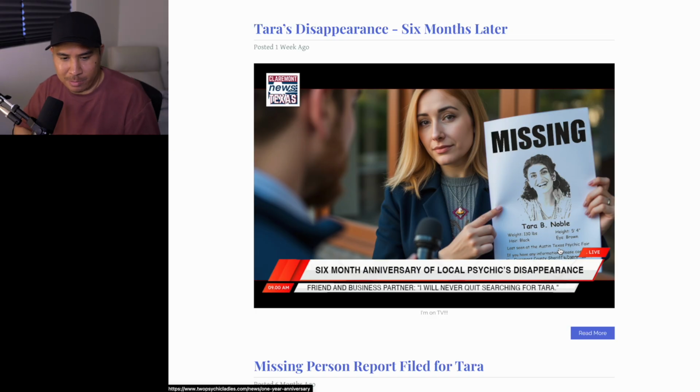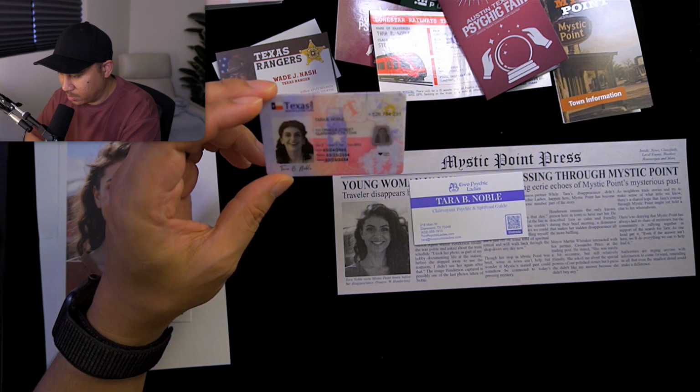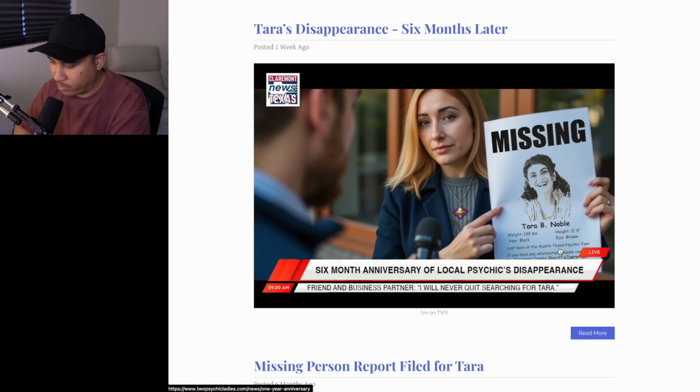Okay, let's just keep looking at this. Are the details correct? Weight 130 pounds. There's no weight here. Height 5'4", that's consistent. Hair black, eyes brown. There's not a lot of info on this ID card. Okay, last seen Austin, Texas. If you have any information, okay.